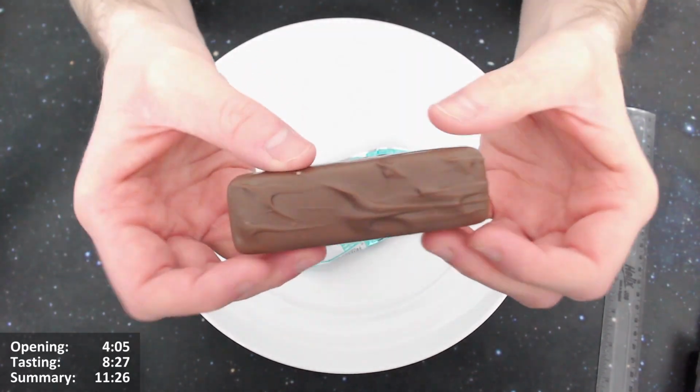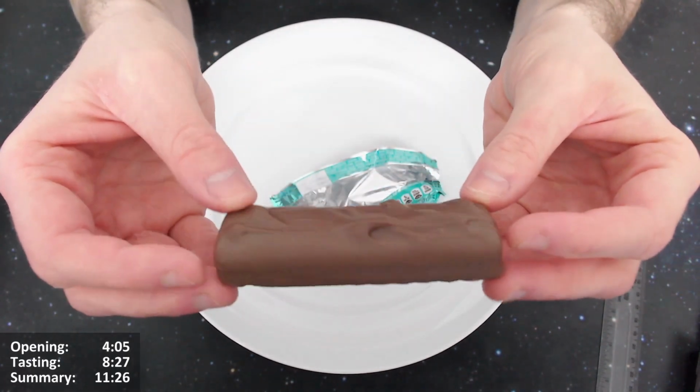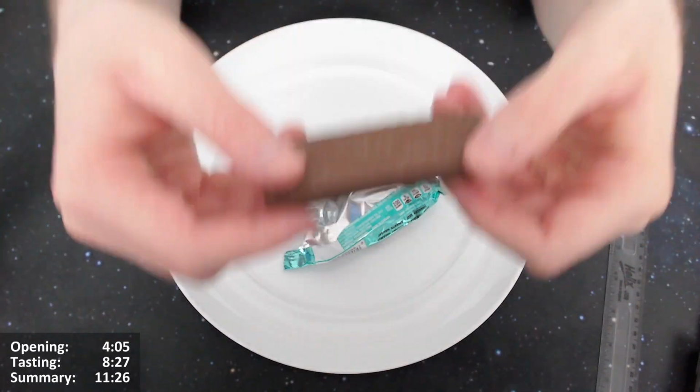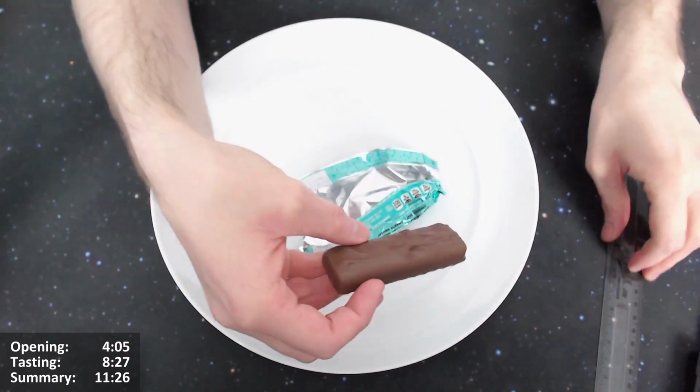Okay, so here we go. You can see it even looks a bit like a Mars bar, can't you? It's got the same swirly pattern on the top. That's quite nice actually. A nice smell coming from it as well. Quite small, 200 calories, but quite small.